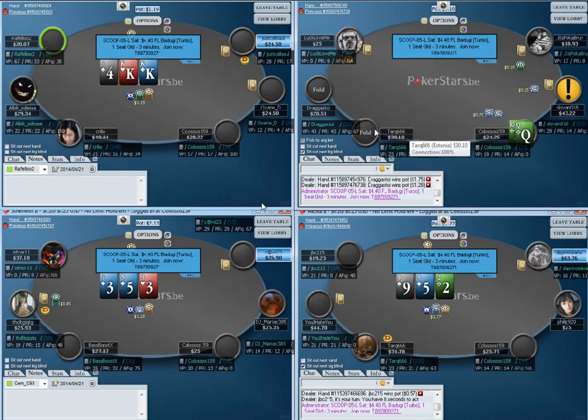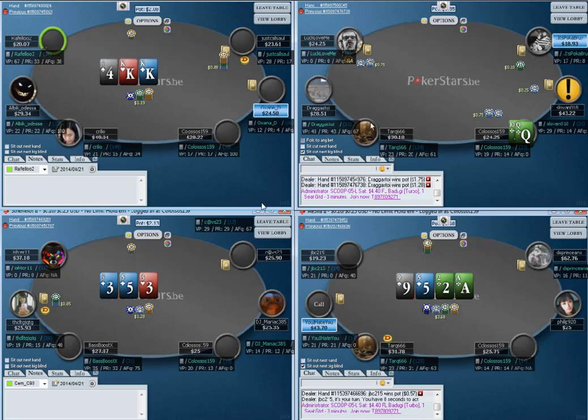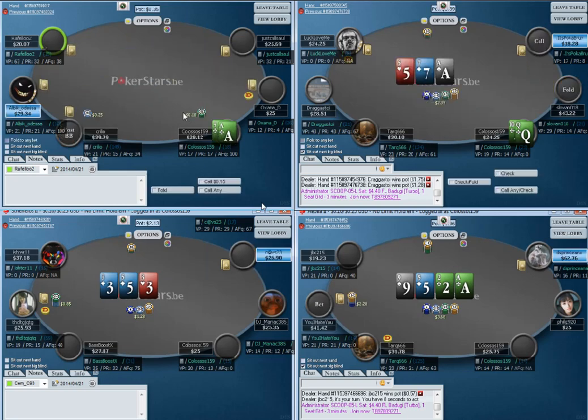10-queen suited, table number 2, kind of a loose open, but it's okay. When you are more experienced, you can definitely open more hands. And 10-queen suited is one of those hands that you will open.